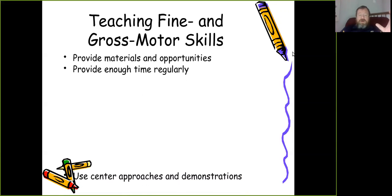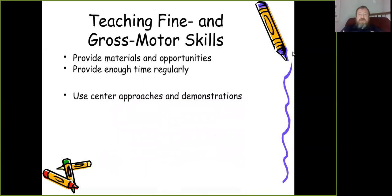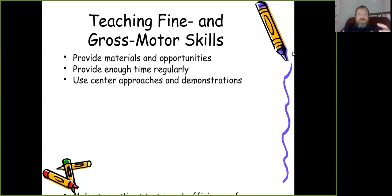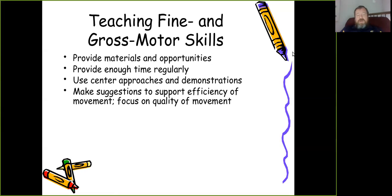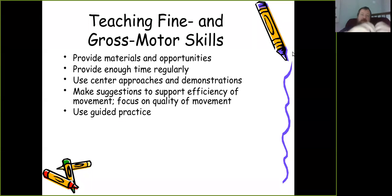So there's this regular schedule that gives us enough time. We demonstrate in our centers how to use those materials. We can model that. We can make suggestions. We can use behavior reflections to comment on how children are using those materials and to support their use. We can use guided practice where we interact with the material and the child, and we're both being a model and a support, and we're scaffolding that interaction by stepping back our support as the child becomes increasingly competent.